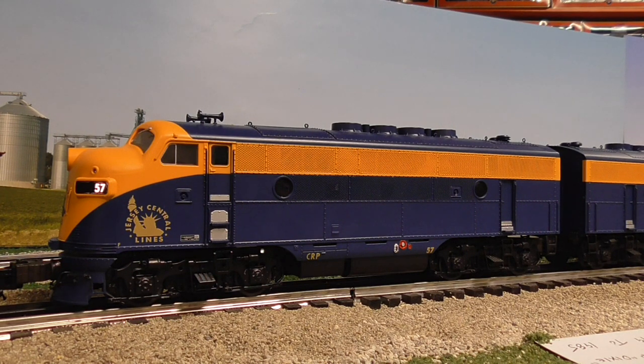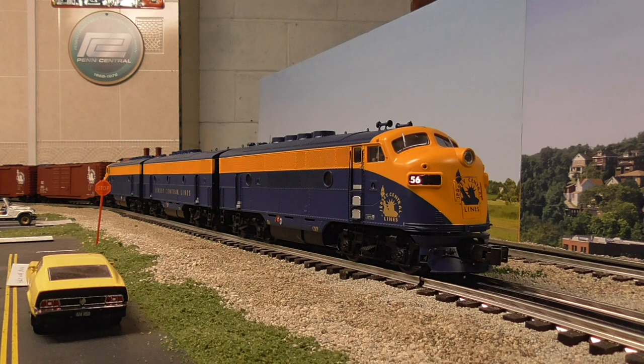As I mentioned in the Lionel set, the CNJ F3A number 57 is a dummy unit. The F3 was built by EMD, or Electro-Motive Division. It is a 1500 horsepower freight and passenger hauling carbody diesel locomotive. These got the nickname of covered wagons by rail fans and also railroad workers. These were built in LaGrange, Illinois. A total of 1,111 cab A units were built and 696 B units were built. The build date on these were from July 1945 to February 1949.